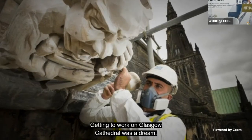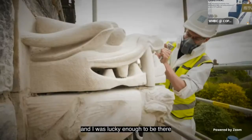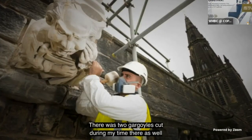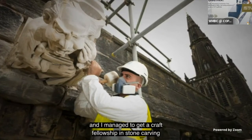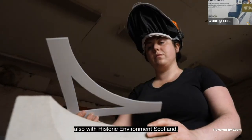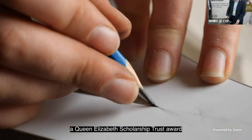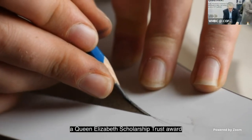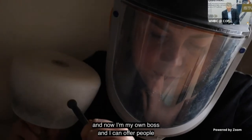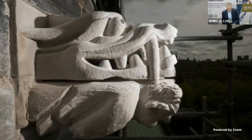Getting to work on Glasgow Cathedral was a dream. It's an amazing building, and I was lucky enough to be there at a point when we were doing some very interesting tracery cutting. Two gargoyles were cut during my time there as well, and I managed to get a craft fellowship in stone carving, also with Historic Environment Scotland. Then when I finished that, I managed to get a Queen Elizabeth Scholarship Trust Award to do stone carving and letter cutting. Now I'm my own boss, and I can offer people stonemasonry skills, letter cutting, and stone carving.